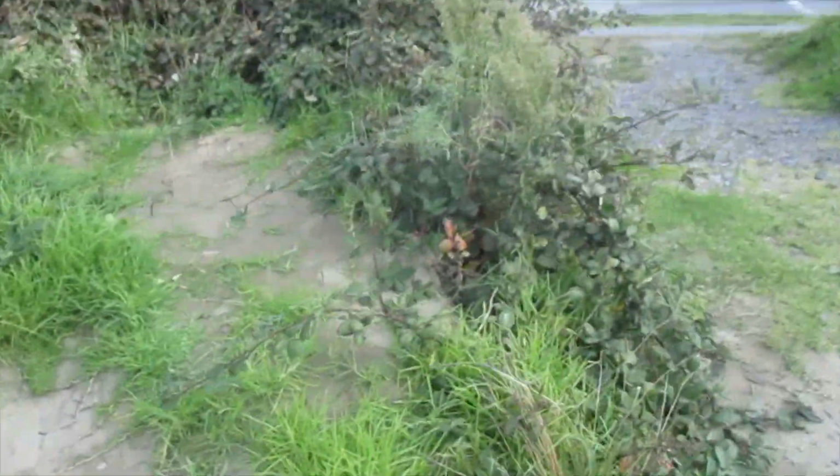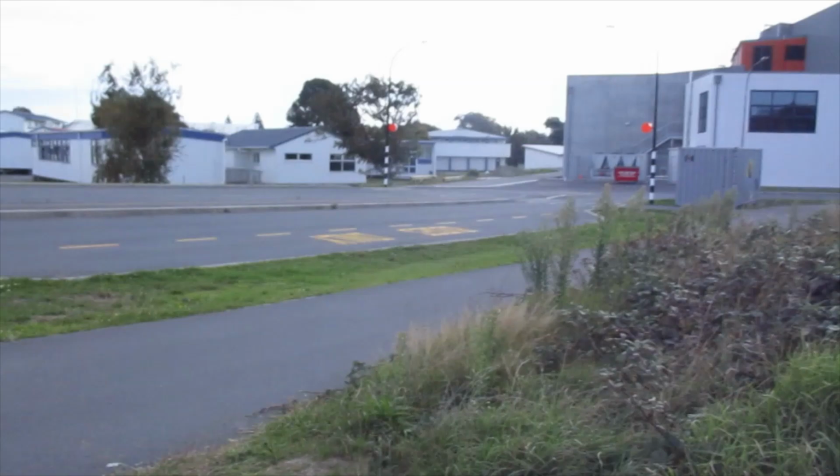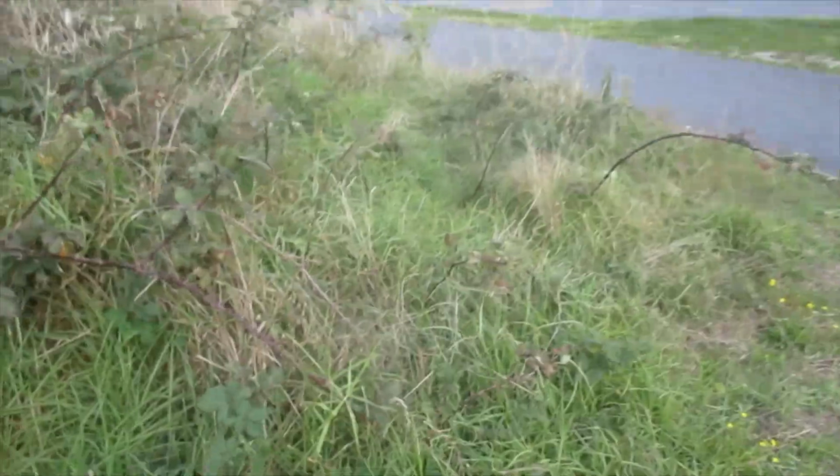As we head along, it's more blackberry, so that will definitely have to be taken care of. As you can see, it's a popular area. There's a fair few people about, and even though we're in lockdown currently, it's good to see that people are getting out and getting fresh air.